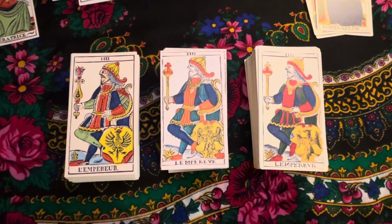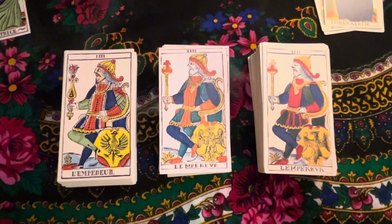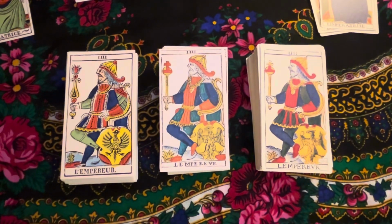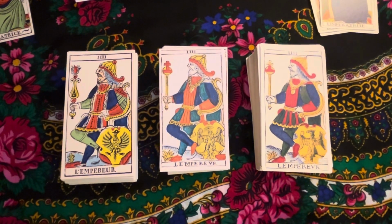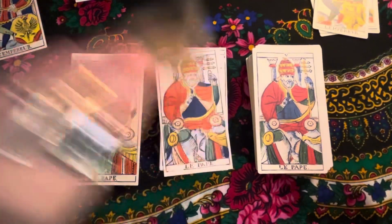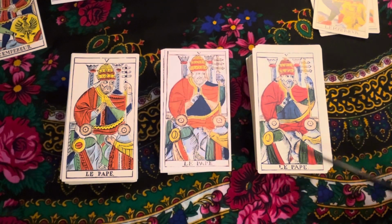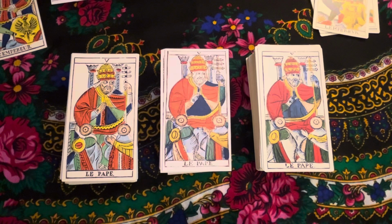Emperor. Should I get closer? I don't know if I want to get closer. No, I don't think I will. I think it ruins the resolution. Okay. Yeah, look at the difference in his scepter here. Love his face. Yeah, the Pierre Madinier is known for the lovely faces.